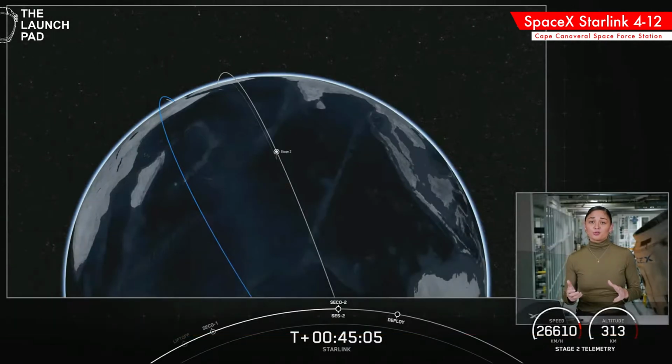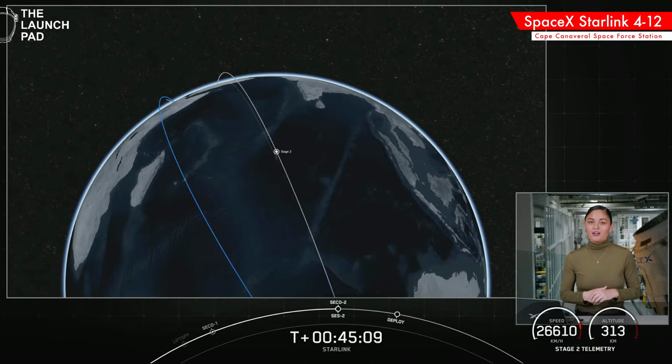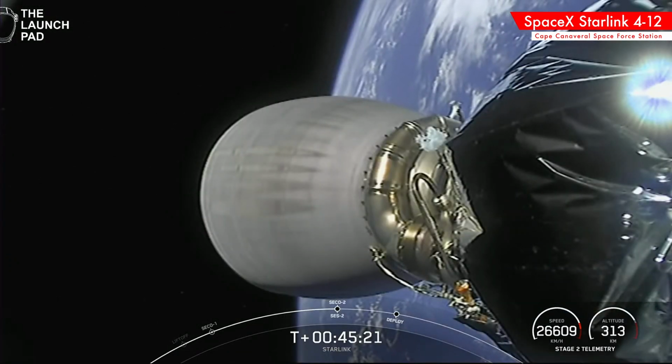Now, coming up shortly, we have SES-2, or second stage engine start 2, and this burn will last just a couple seconds before we cut off the engine. We're hoping to have some live views, so let's see if we can watch as the second stage, there it is, lights up and shuts down pretty quickly here.